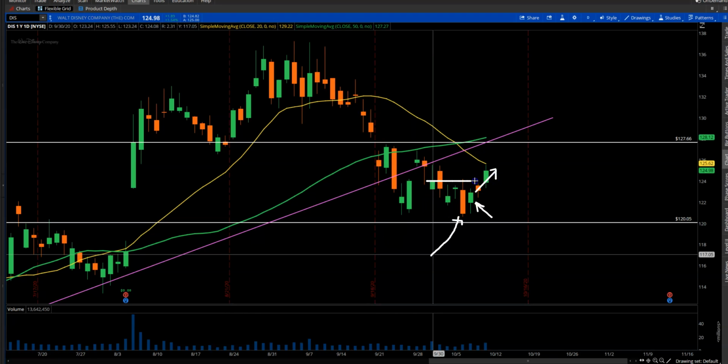So yeah, this was the congestion zone. We did manage to close above that. Now we have these multiple touch points here, 2 right here and 1 right here, and this is also a 20 SMA resistance as well. So we need to start getting above this to start making our way towards 127, and eventually this 50 SMA, or this 127 as the first resistance or the first target on the upside.